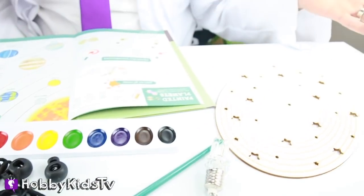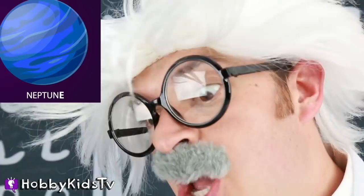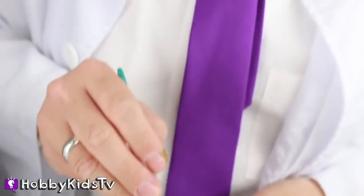We got all of our solar system supplies, and now we're gonna paint our planets. You ready? What you doing, HobbyHarry? I am painting Neptune. So those are circle stickers. Yep, they're circle stickers. What you doing now, HobbyHarry? Just finished Jupiter. There's the eye of Jupiter.